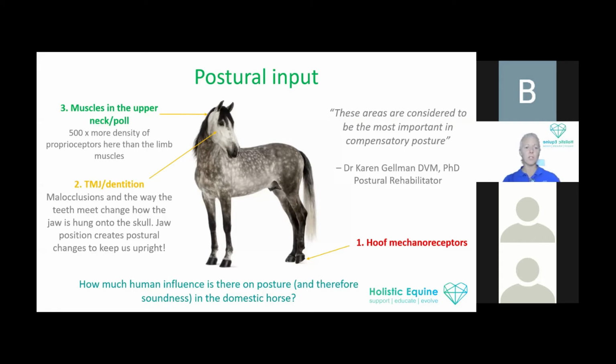And then second of all, she considers the TMJ joint and the teeth incredibly important in providing information. So just as an experiment, if you all just want to let your lower jaw hang forward and just feel how you might change your posture subconsciously, and then do the opposite. If you bring your lower jaw back, how does that alter your posture? You're either going to lean forward or feel like you want to lean back. And this is similar to the information the horse is receiving.